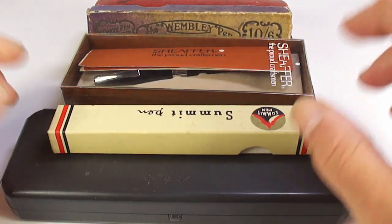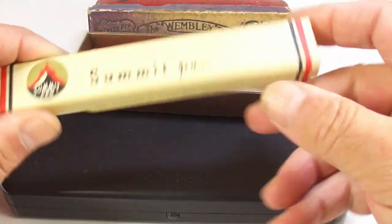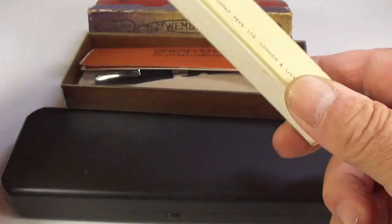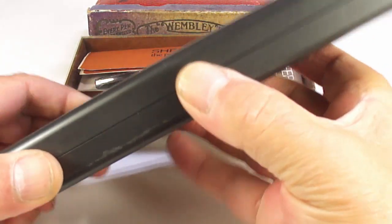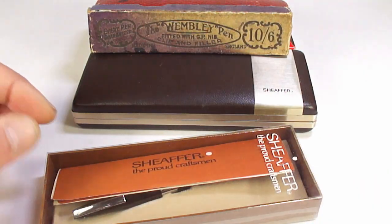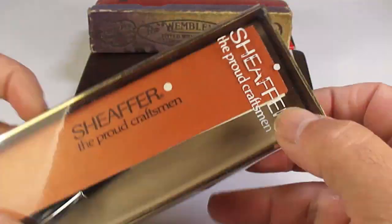Let's get into it. Without any further ado, in no particular order, there we go: a nice Summit fountain pen box which will come in handy. To the front there I've got a nice Parker box, again that'll come in handy. To the front here, what have we got? Does what it says on the tin.